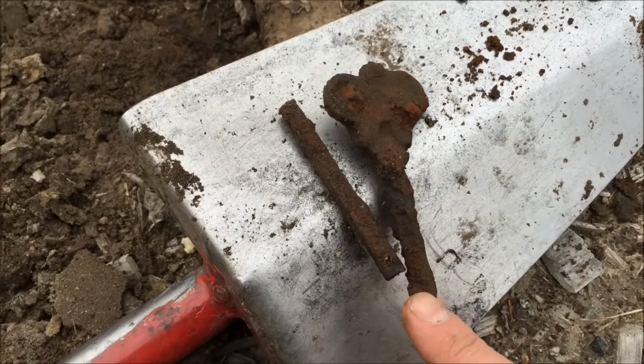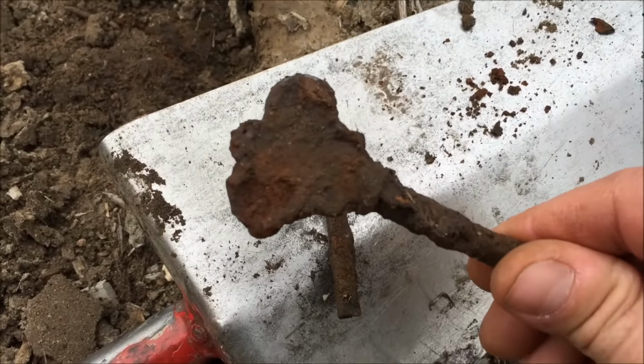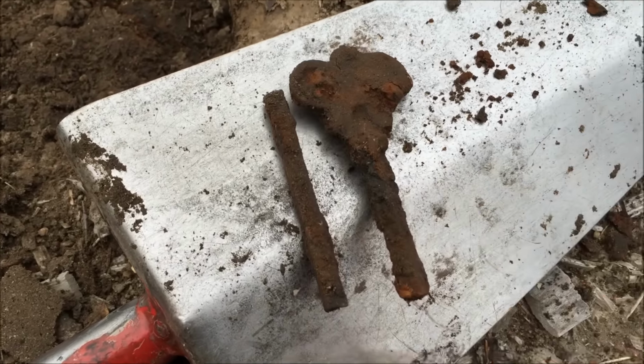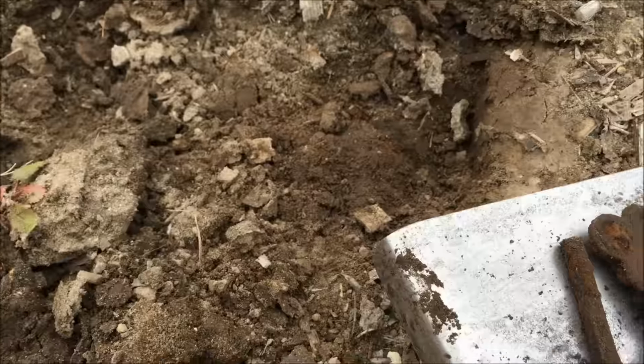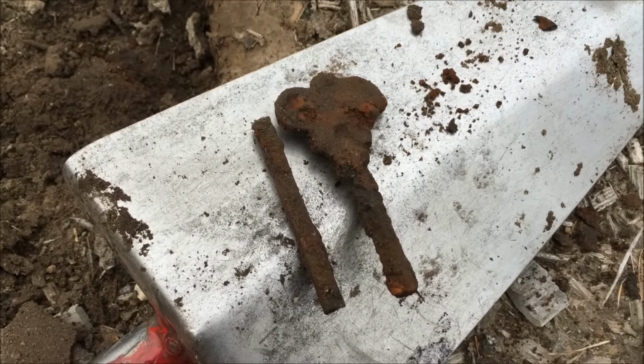I'm gonna keep going. All right, I got something there. It's broken right here. It's some sort of key though. It's iron. Not sure what that is. It went to something though. Got it right down in there. So we'll have to do some research on that. Figure out what it was used for.